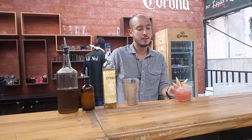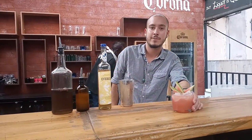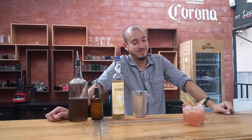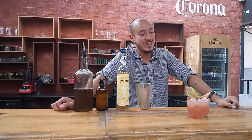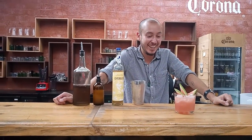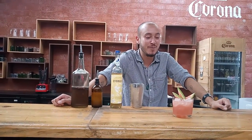Apple, a bit of garnish. What's the name of the cocktail? That's an interesting question. We can call this the watermelon sunrise. Awesome.